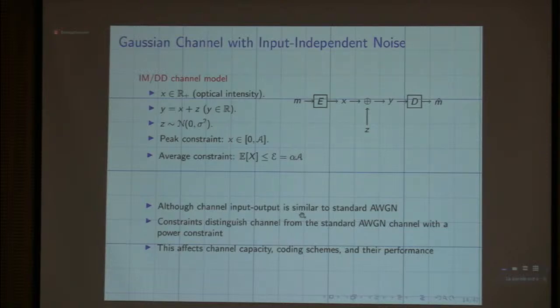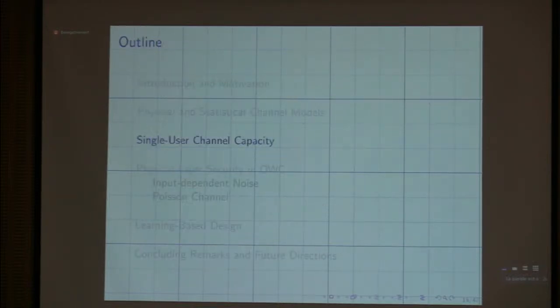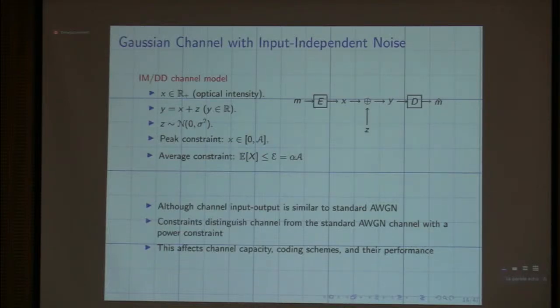So this is to say that although the channel input-output is similar to the standard AWGN channel, the peak and positivity constraints, along with the average constraint, make it completely different from the standard AWGN channel. This affects the capacity and also the coding scheme, performance, error probability and everything. This is to say also that for this channel, this famous formula C equals log of 1 plus SNR is not valid anymore, because that formula has been obtained assuming that X is Gaussian distributed. Here X cannot be Gaussian distributed due to this constraint.